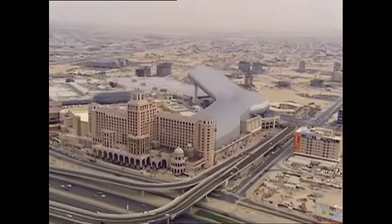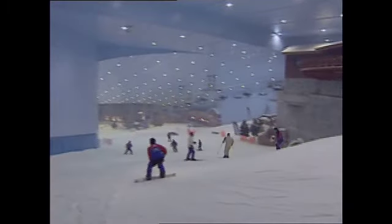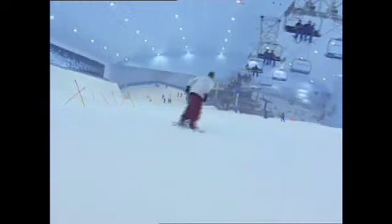Adjacent to Asia's largest mall, this immense dome covers 22,500 square meters of winter wonderland, with 6,000 tons of snow and 5 ski slopes, the largest measuring nearly half a kilometer. This technological masterpiece is surrounded by Alpine-style hotels and restaurants and costs some $270 million.